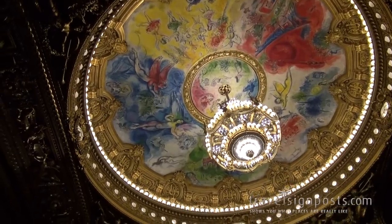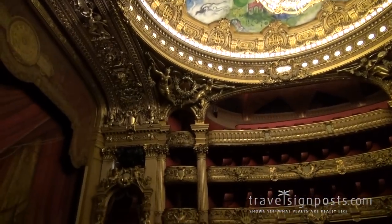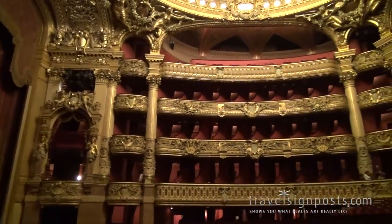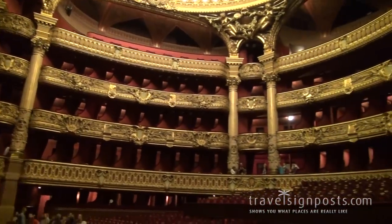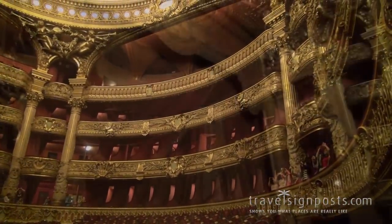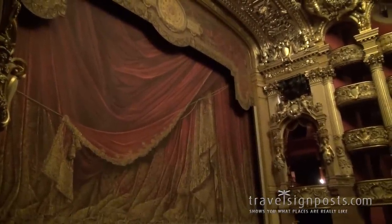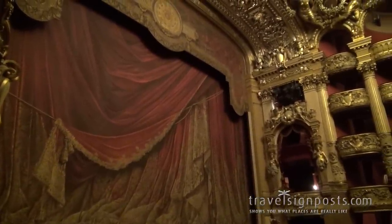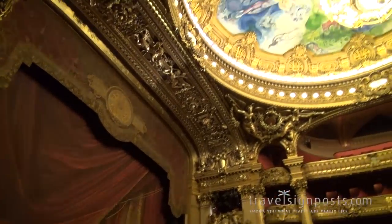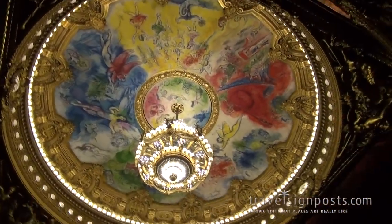Let's move down by the auditorium and the proscenium arch. Curtains are down. Let's just sweep across to show you how impressive it is. Impressive curtains. It actually looks better on the film than it does in real life because it's just painted. So the boxes are separated thanks to a wall. The ceiling intrigues me.